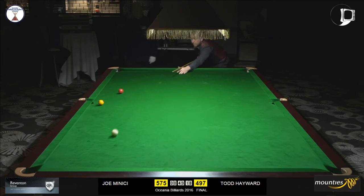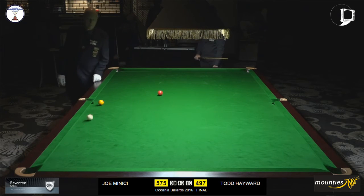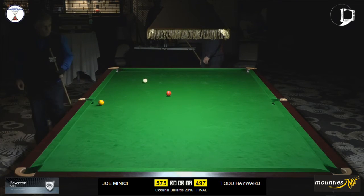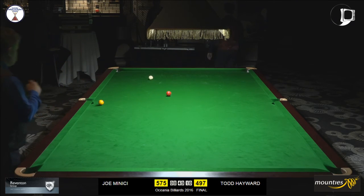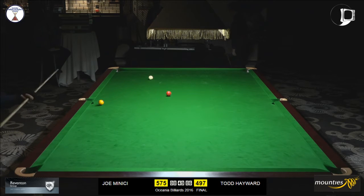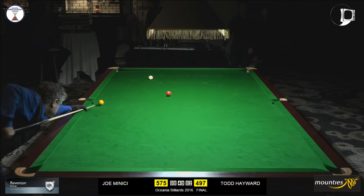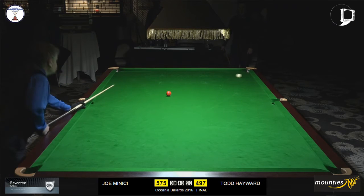Oh, look at this. This is a nice shot, but he's overcooked it. This is most unusual. We've seen four or five misses in a row here, with this in the open. Yeah, this is in the open. With players of this quality, it's very rare to see that.